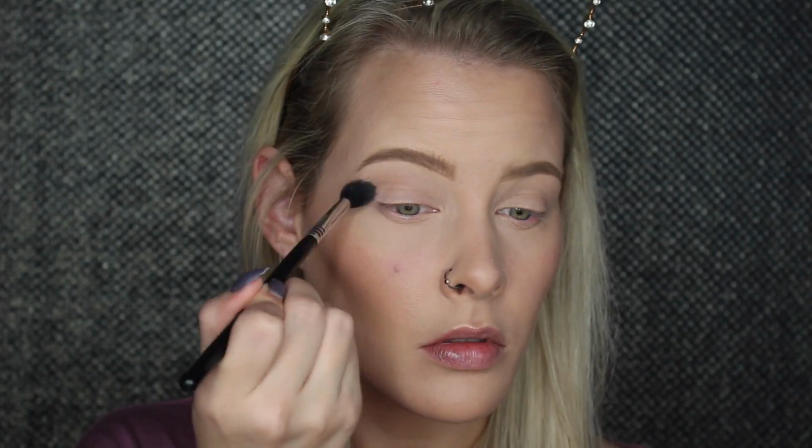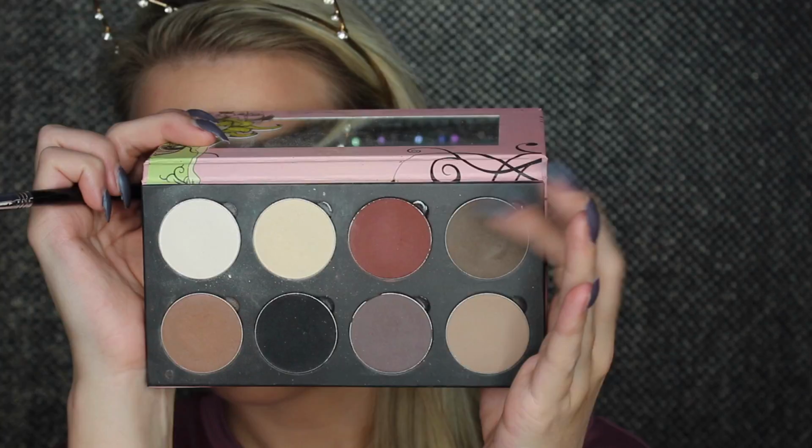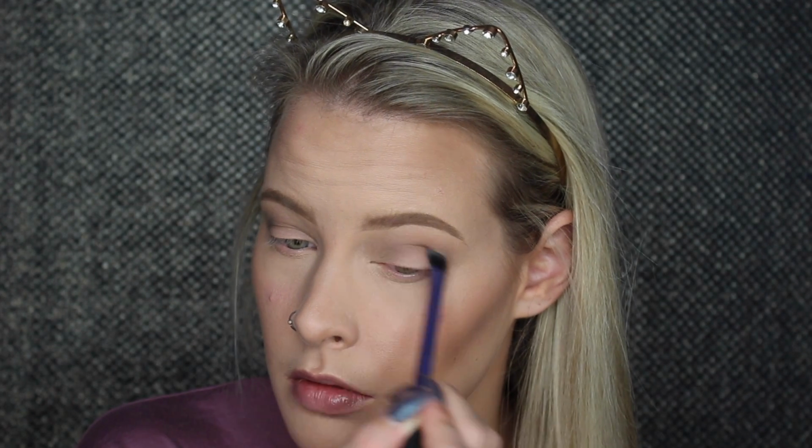Now we're taking the light taupe color from the palette, and we're going to start building the crease up with this. Then we're going to go in with the darker taupe color in the palette right here, and we're going to be putting that in the crease as well. And then we're going to be mixing the light taupe and the dark taupe together, as you see here, and putting that into the crease with a Real Techniques base shadow brush.